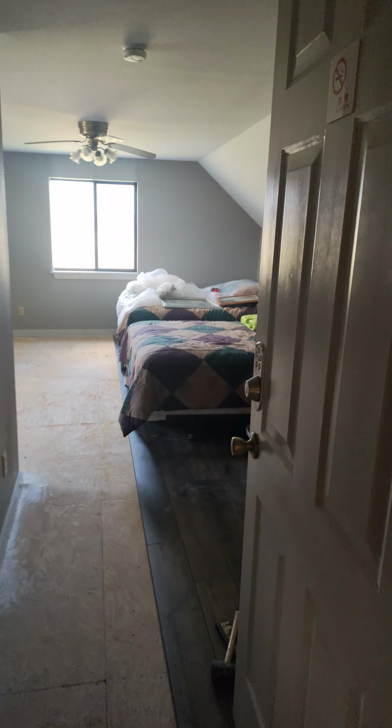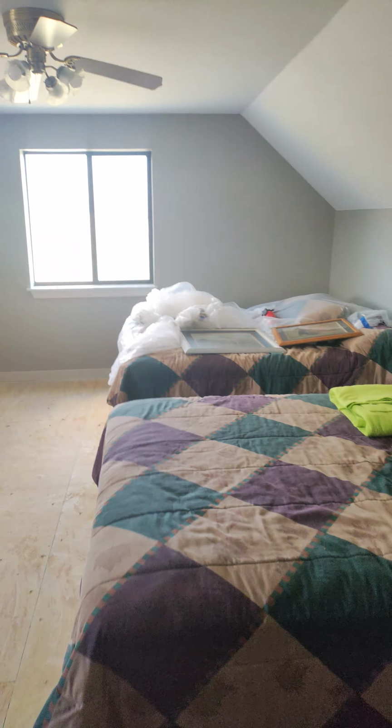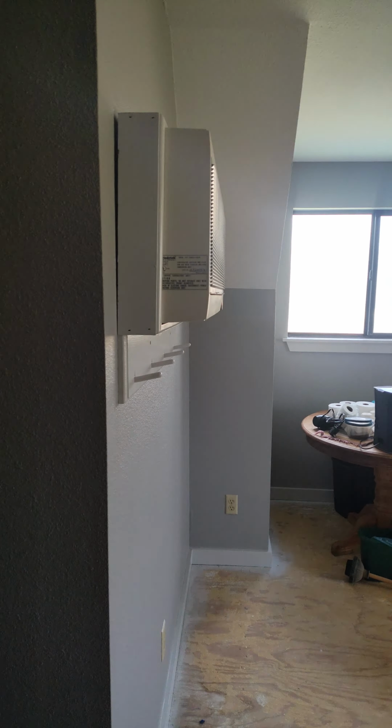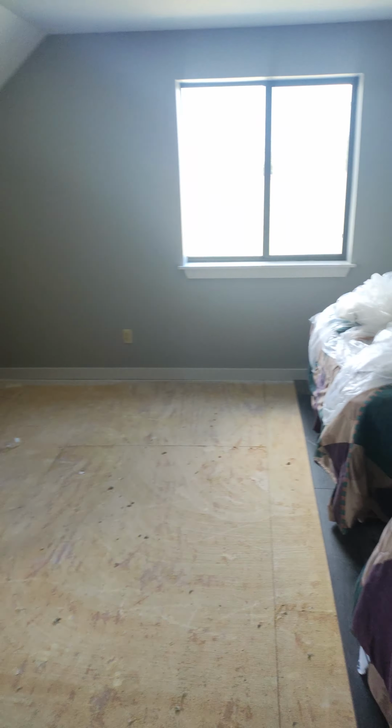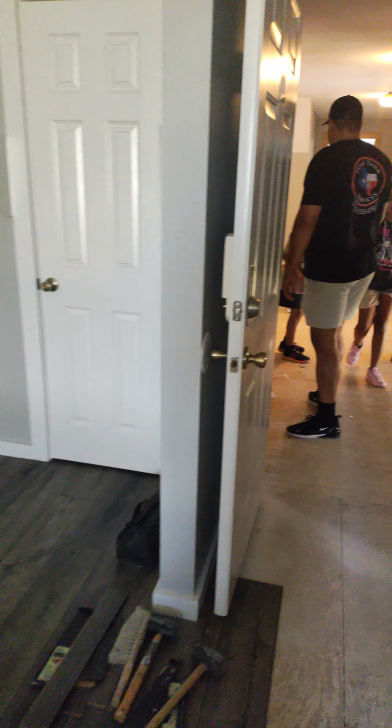Chase, get your butt up here, boy. All right, here's another one. Look at that, two more beds. Another bedroom, and they're remodeling it, so by the time we get it done, it'll be ready. Another bathroom. It'll be done being remodeled by another month. Oh, really? Yeah. Okay.